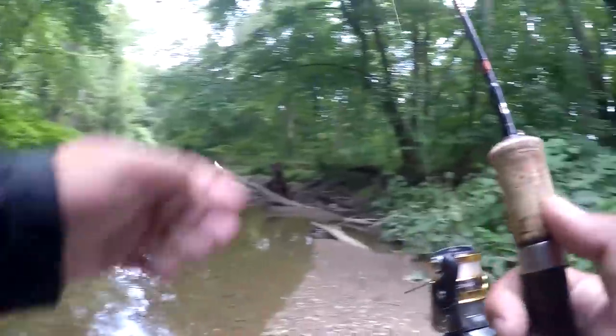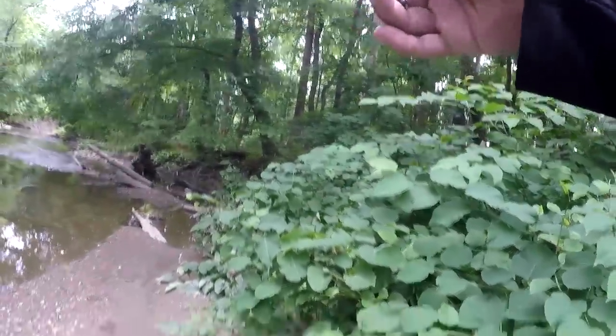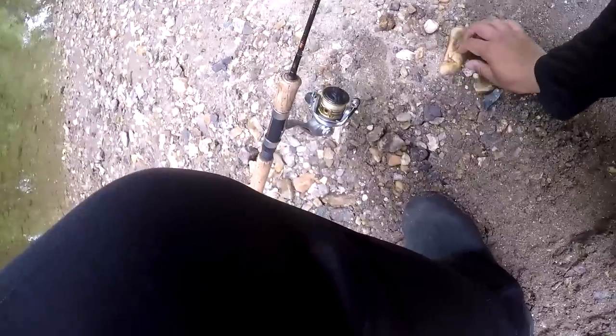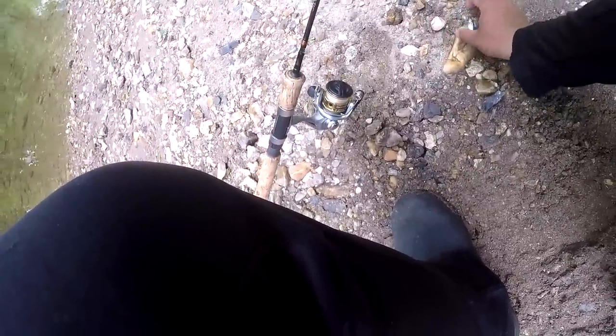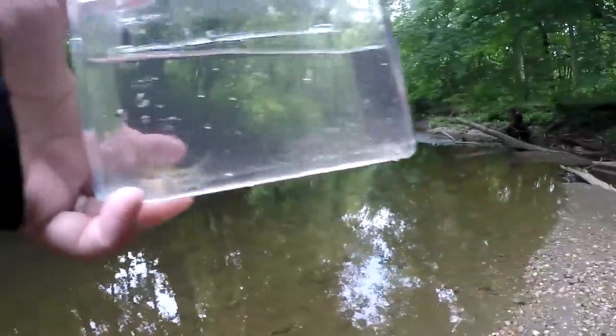Oh, there we go. I think this is different. I think we didn't catch this one today yet. Oh no, it fell on the ground, dude. Into the photo tank it goes. This is pretty crazy, folks. I didn't expect today to be so productive, multi-species wise. This is actually our species number 8 of the day.